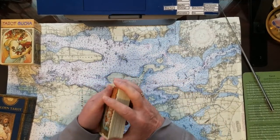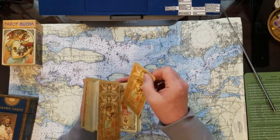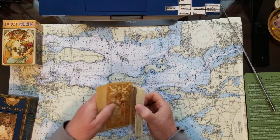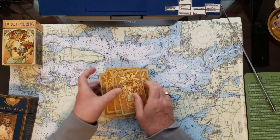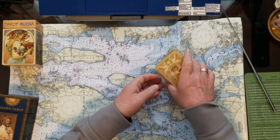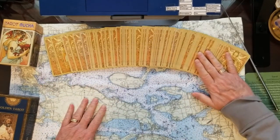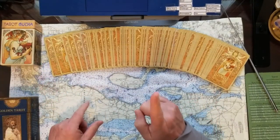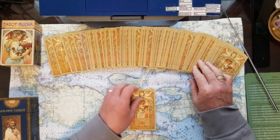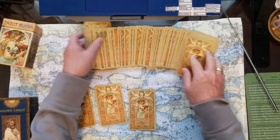So get your mind clear. Think of something that you'd like to see if there's an answer to, and we'll see if we can get there together. Cut the cards. So we're going to do three. We cut it three times. We'll spread them out and go for this. Three cards, an oracle you pick. Okay, one, two, three. I think that's good.